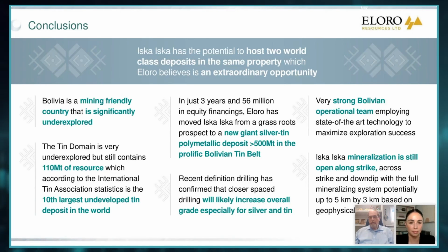Absolutely. Iska Iska is a remarkable system. The scale, the geophysics tell us, our magnetics, this is a 5 by 3 kilometer area system. This was a super volcano in the Miocene. There are multiple stages of mineralization here, an early tin porphyry stage, and then a later epithermal zinc, silver, lead. The scale of this is remarkable. Our initial MRE showed that we have a giant deposit with greater than 500 million tons.